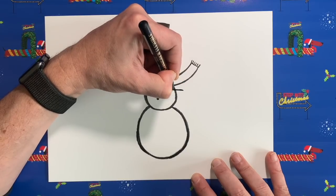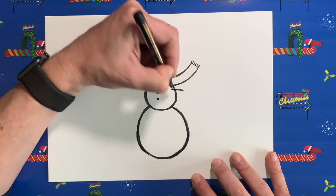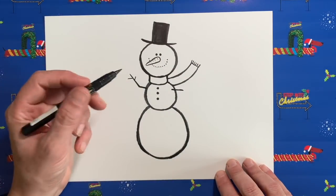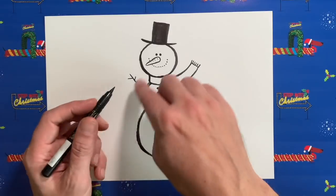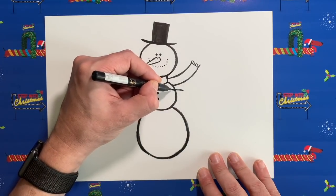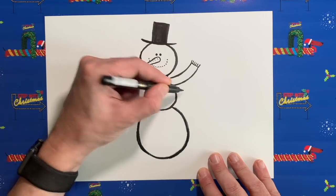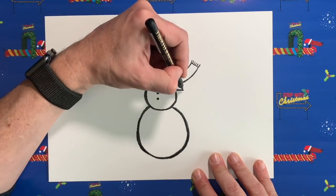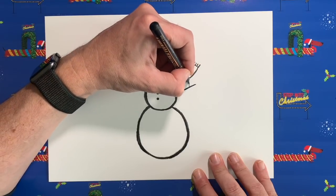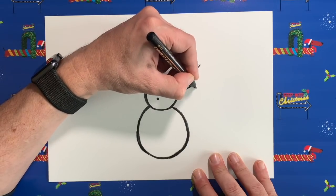Now this time we're gonna go in front, we're gonna cross over that line, because our snowman is sort of facing slightly that way, isn't it? So this arm would be behind the body, but this one would be in front. So because it's in front, we're gonna do it crossing over the line, like that. So one bit there, let's change our angle again. Let's do the same thing. One little branch there, and one little branch.